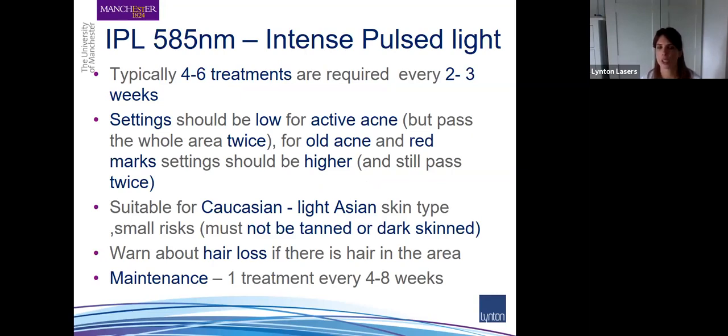You can see here that I've just put settings. It depends on what you're treating. So if you are treating an active acne and there's inflammation in there, be careful, as I said earlier. So keep your settings lower. You'll have it on your parameter charts, but just to give you a little bit of an example, for a skin type 2, we might be using something like 18 joules, a 3 pulse and a 30 delay. That's just to give you a ballpark idea. But what we will do is we'll always pass twice because we want to get the light in.